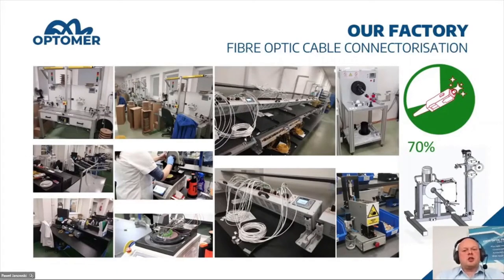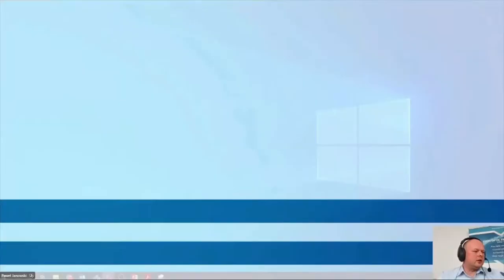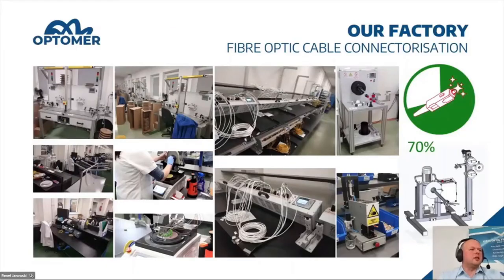17% of the production line is designed and made by ourselves. We know our needs, and we have enough knowledge and experience to design and make the production lines for ourselves.